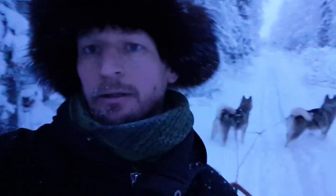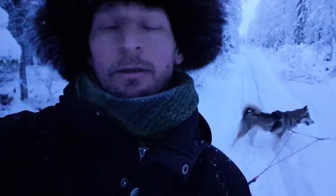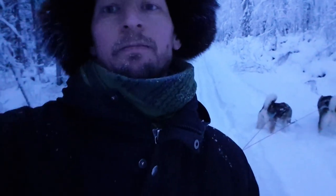This was a nice recon. I'm still out in the forest. It's getting a bit darker now, and it was nice to be out and also to see the potential areas, but I decided not to collect any birch this time of year. I think it should just be common practice that you don't harm trees during winter time when they are most vulnerable to the cold.